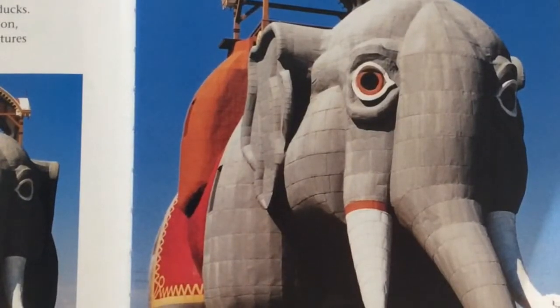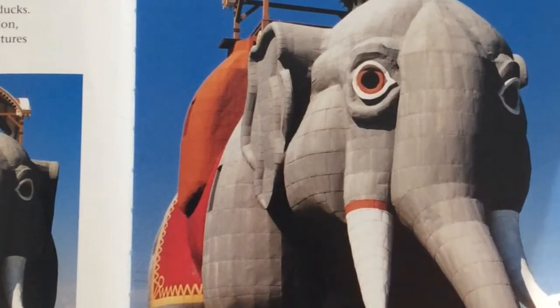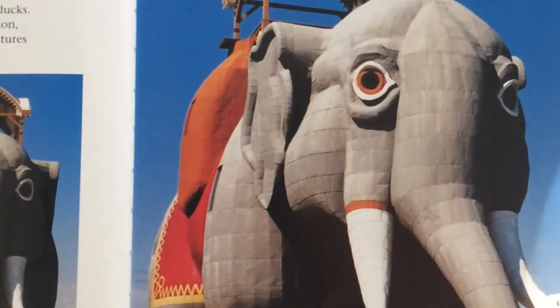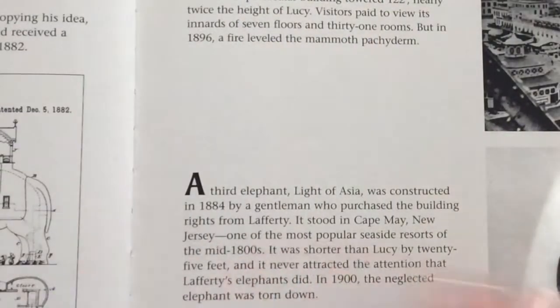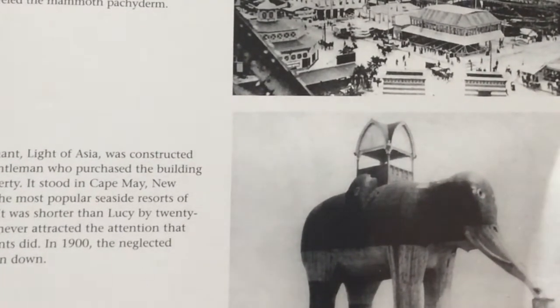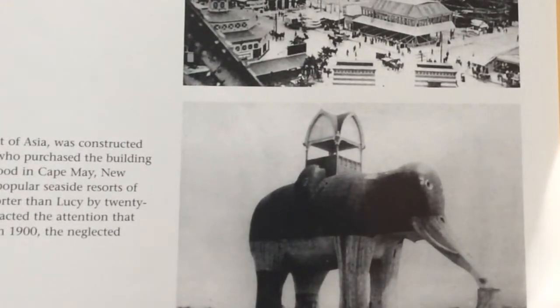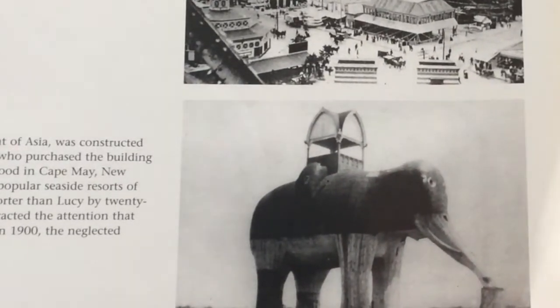So here is a building. This is Lucy the elephant. She is made out of wood, and she is big, a little bit smaller than a two-car garage. She is very old. The architect first put a patent on this type of building in 1882. She was part of an amusement park in Coney Island.